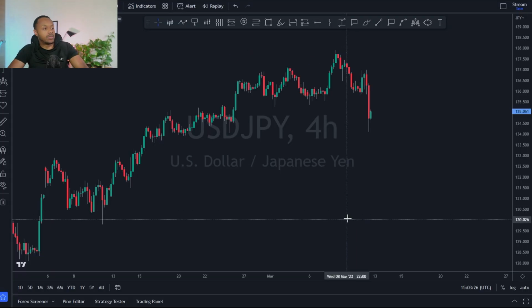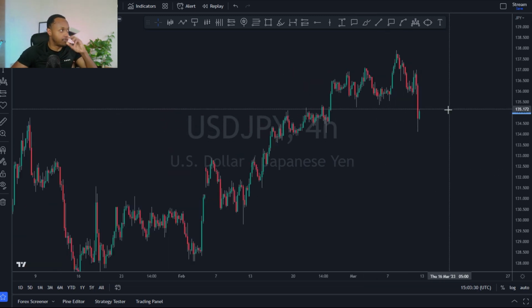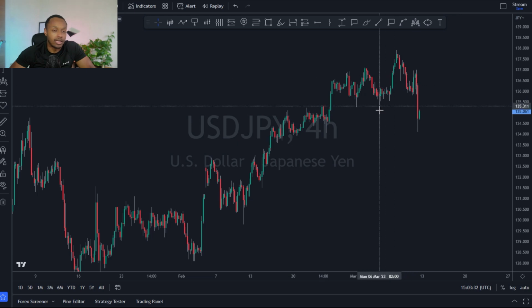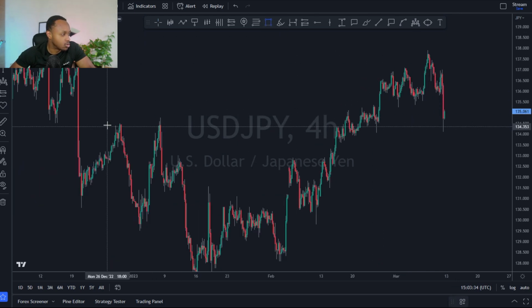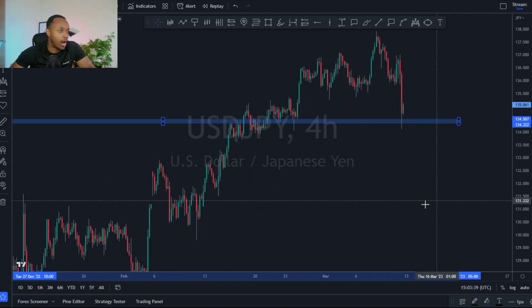Okay, so USD JPY looks like it is breaking structure to the downside. So my first outlook on USD JPY is starting to get ready for some sales. Right now, price is still rejecting a pretty key level, so we could see a bounce to the upside. I'm not too sure how far it can go.